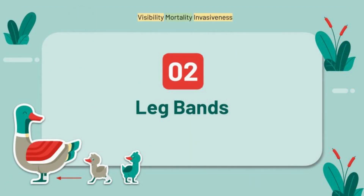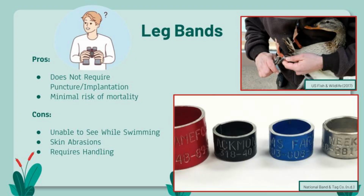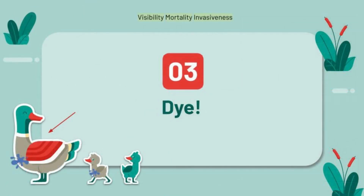Next, we will talk about leg bands. The method of using leg bands consists of fastening a plastic or aluminum band around one or both legs. Each band has identifying features which may include varying colors and numbers. Regarding invasiveness, usage of leg bands requires handling but does not alter the animal's flesh. There's also minimal risk of mortality, and while leg bands are visible, they are unable to be seen when an individual is in water, making them less efficient.